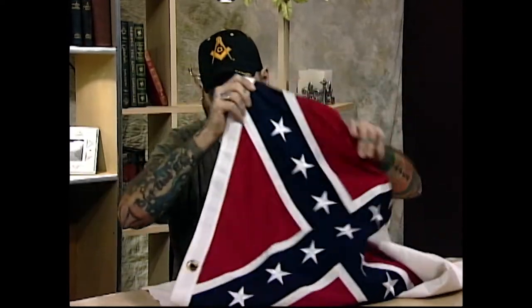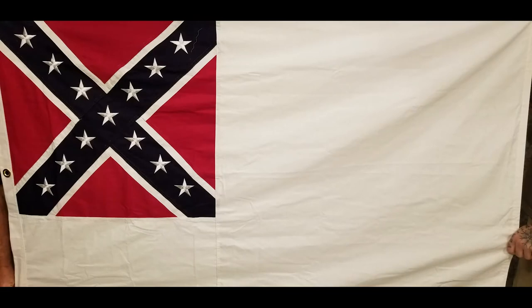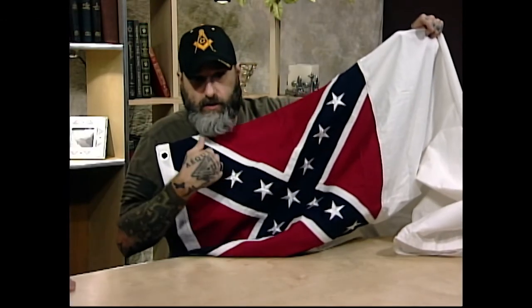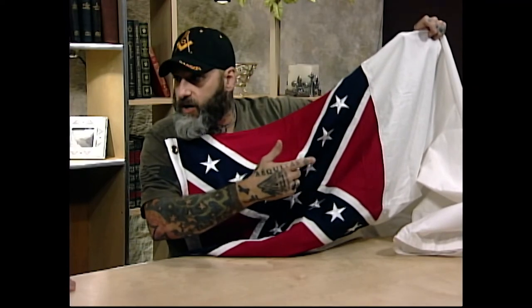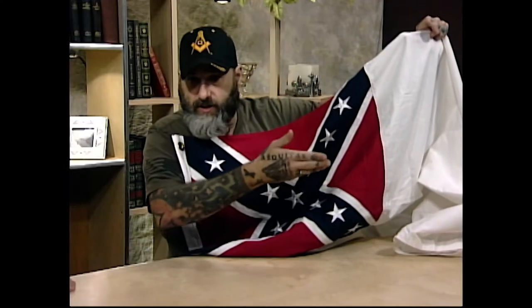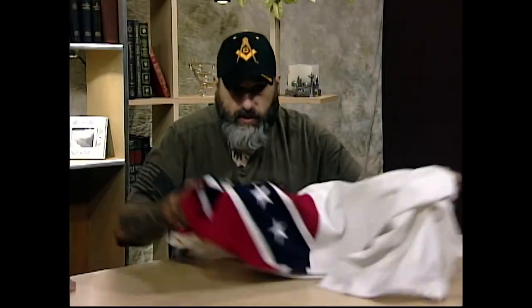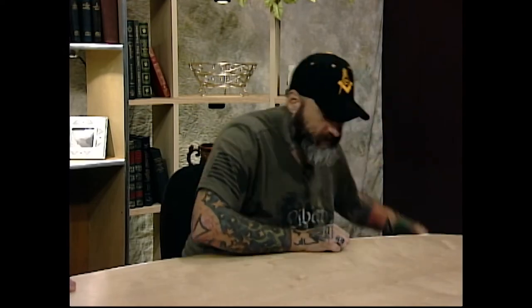Now this one here, this is the second Confederate flag. As you can tell, it's solid white. This here is actually called the Cross of St. George, okay? There's 13 stars. If you look at Scottish flags, you'll have the Cross of St. George. All right, they didn't use this one very long. As you can tell, it's solid white. And you see that bad boy on the battlefield, you don't know whether you're going or you're retreating.